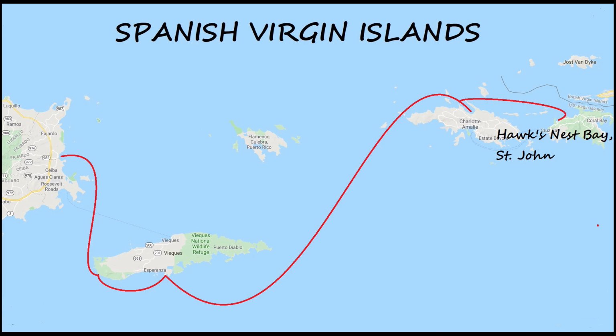The next day, we cruised due east to St. John. A nice little squall let the boat really stretch her legs.